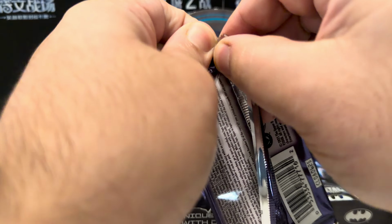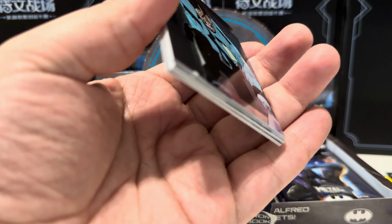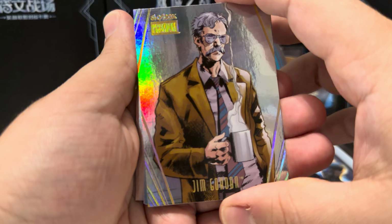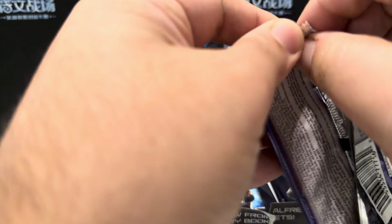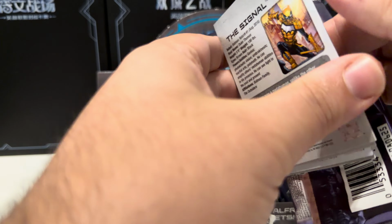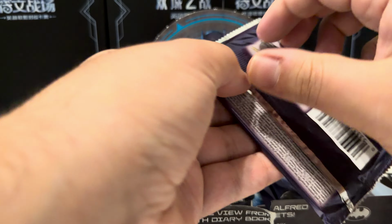I really hope we can get a PMG. That would be great. And at this point, I don't care who. Give me a PMG. Don't give me the Harley Quinn FX. We have Jim Gordon. Nice artwork. Wolf, Flash, Batman, and Catwoman on the Arkham Asylum. There. Alright, 4 packs left.